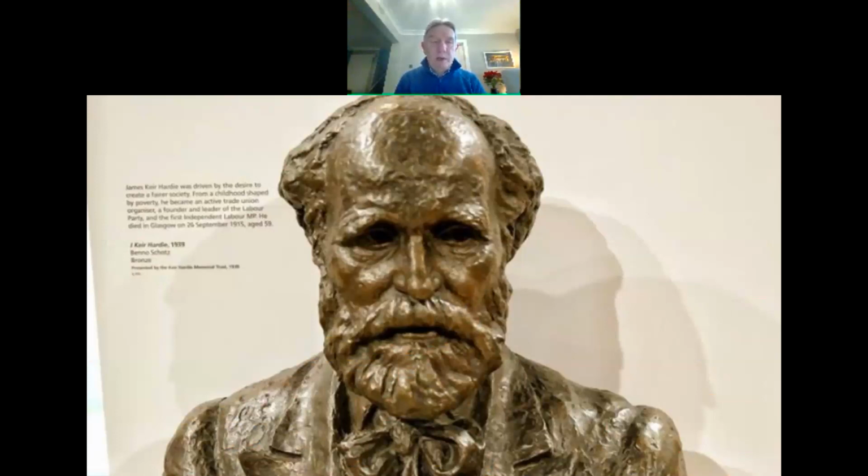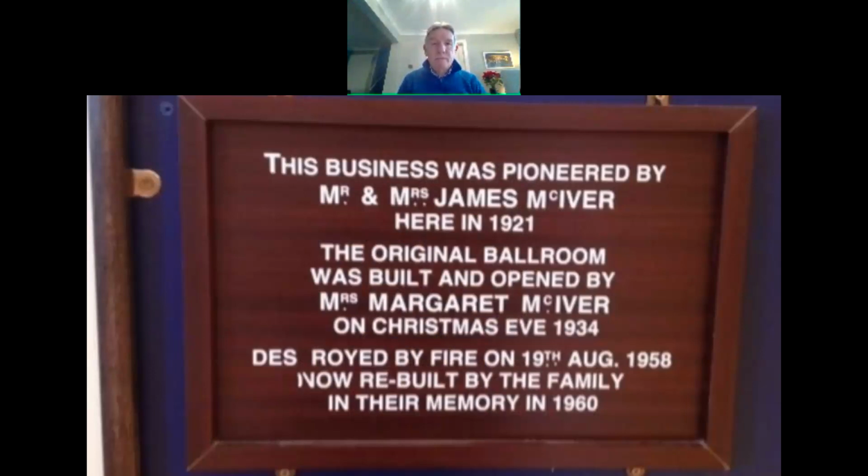This is another firebrand. This was James Keir Hardie, a bust of James Keir Hardie, who was the founder of the Labour Party. And Keir Hardie was born out near Brannock in Lanarkshire, and there's the statue of him by Bernard Schnolz. And he again is another tie back to the firebrand Red Clydeside history.